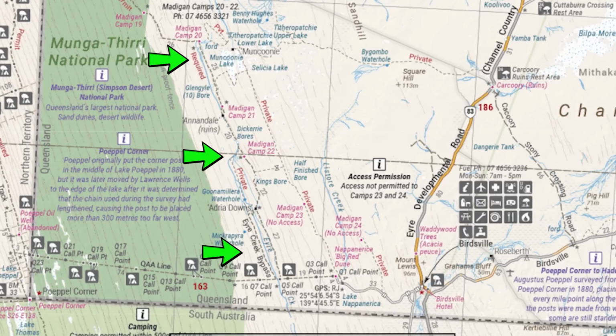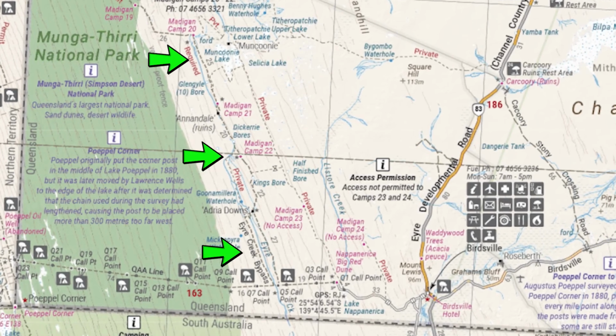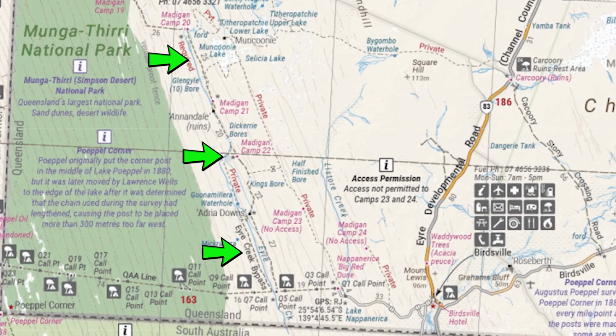So we don't know how many more of these we've got to go. But we're making our way down towards Air Creek and heading further south down on this Adria Downs property. Another bit of advice too, you do need permission to travel across the private property here before you come out to the Simo and do this particular run.